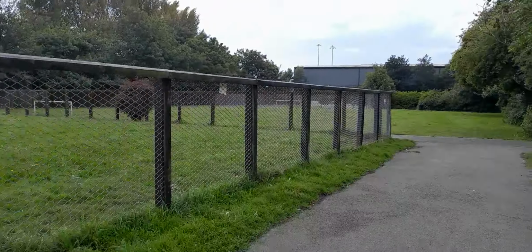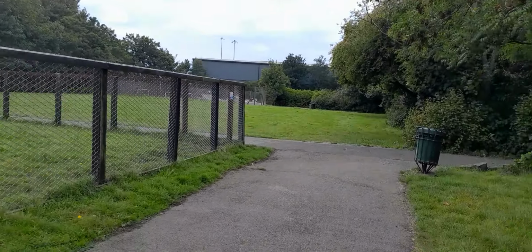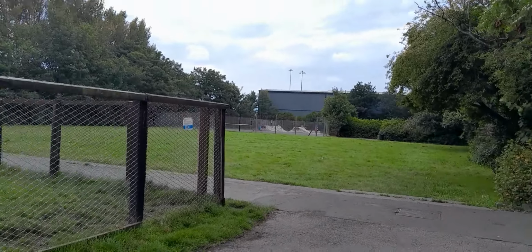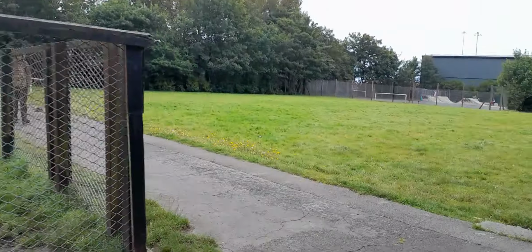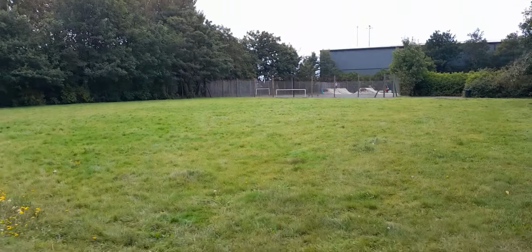So you've seen the actual building of Potter's Barn, which was a replica of the farmhouse on the Battle of Waterloo. Oh, there's a skate park there as well. It's nice.